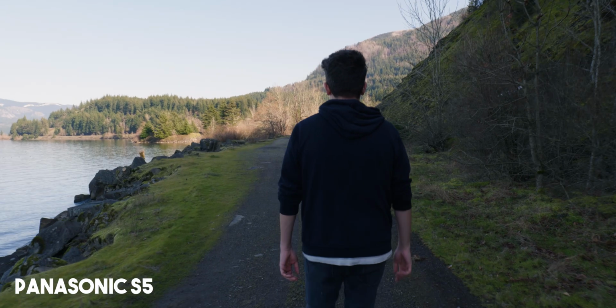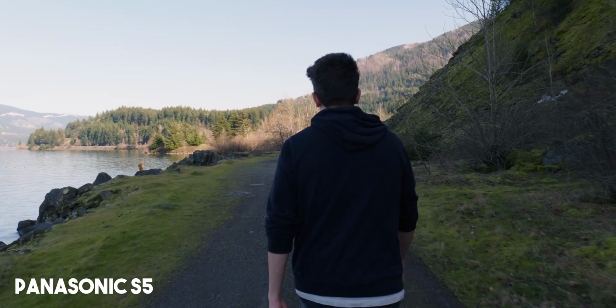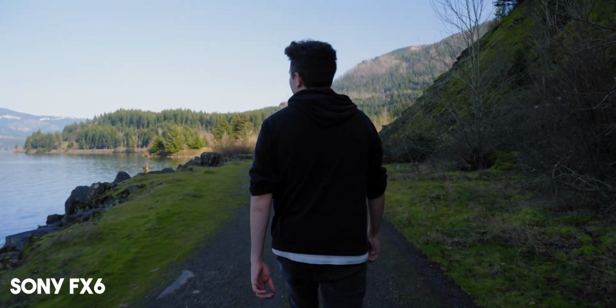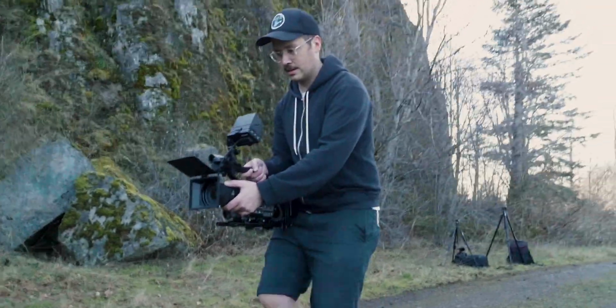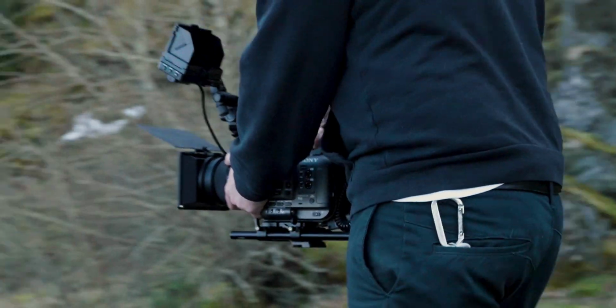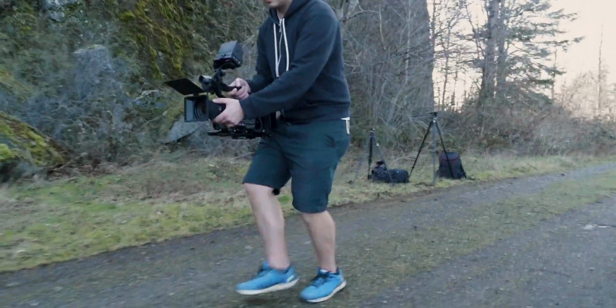Now, there is one thing that the Panasonic S5 has that the Sony FX6 doesn't, and that is in-body image stabilization. So as you can see in these tests, the S5 definitely does have the advantage over the Sony FX6. But one thing about the FX6 is that when you're doing handheld stuff, because it's so big and the rig that Jared had on it was a bulky rig that added some weight, the handheld movement from a Sony FX6 is actually a little bit more natural feeling to me than having something like the S5.